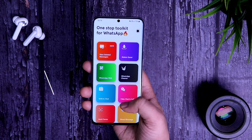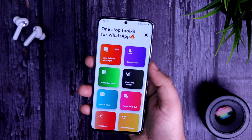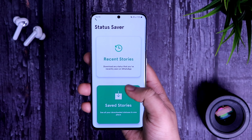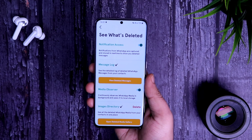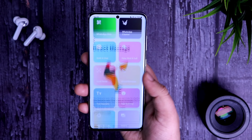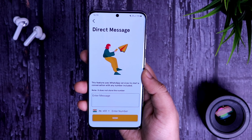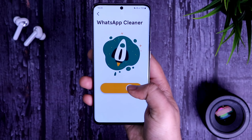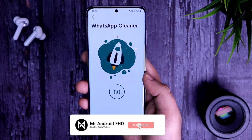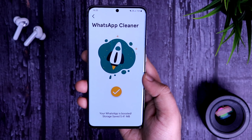Next up we have WA Box. It's a complete toolkit for WhatsApp which brings you all the incredible features such as status saver, which allows you to download or save the status of your friend. You can also view the messages that have been deleted by simply tapping on this deleted message tab. Then we have direct message, which lets you send a message directly to your friend without saving the number. WhatsApp Cleaner helps you to delete all the junk files in your WhatsApp by just a simple swipe. Similarly, it has 12 awesome features that will definitely enhance your WhatsApp experience. Guys, it's a perfect toolkit that you must have for your WhatsApp.